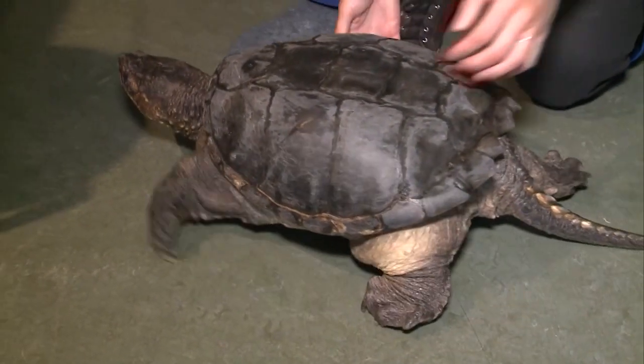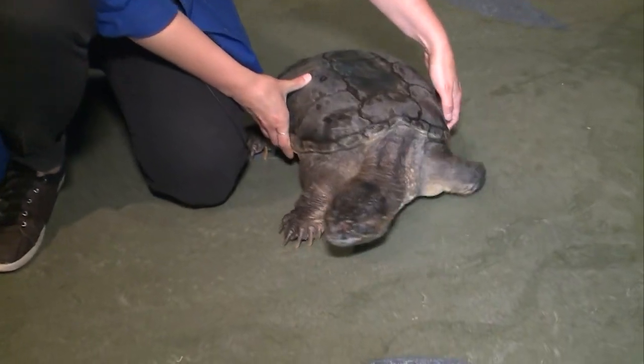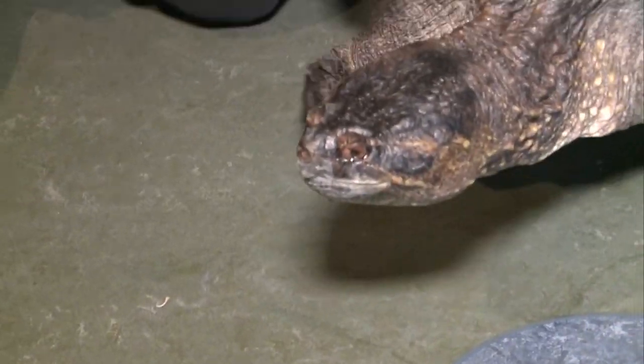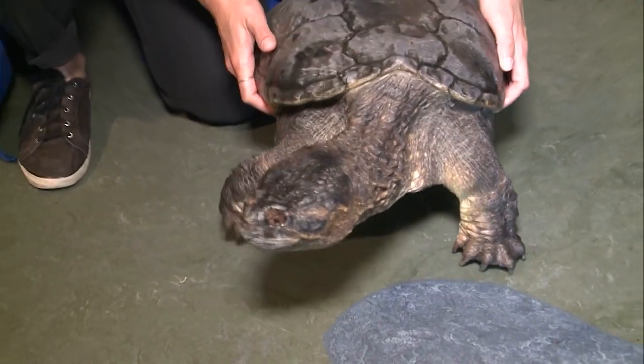So Miki Nak is somewhere between 25 and 40 years old, and she is a pretty much full-grown snapping turtle. And yeah, we got her because she's blind. Oh, she is blind? Yes. Okay. How can you tell she's a snapping turtle?